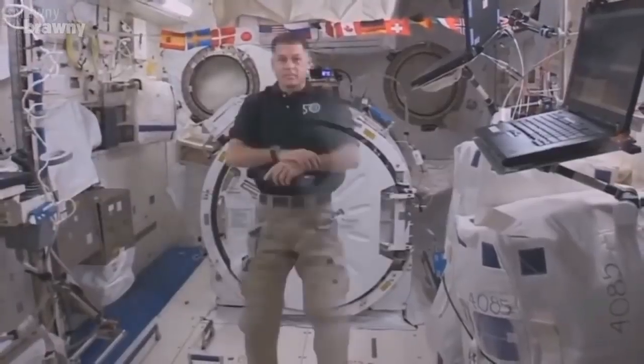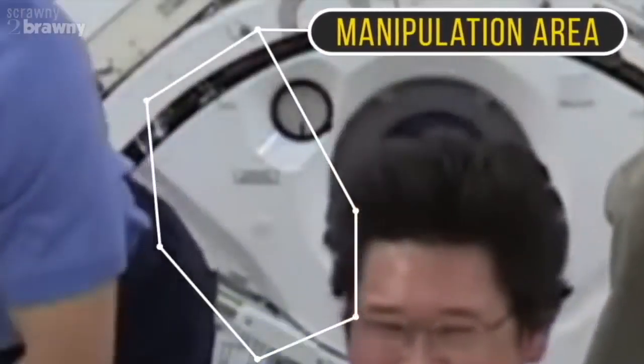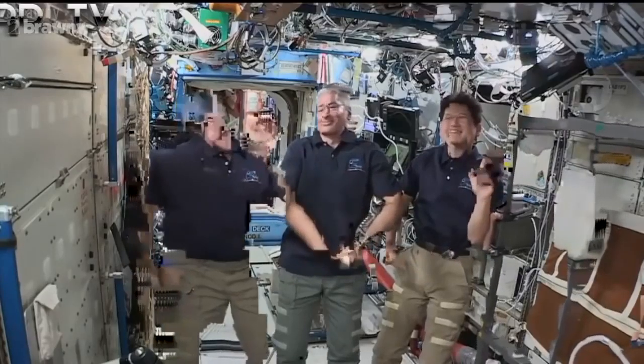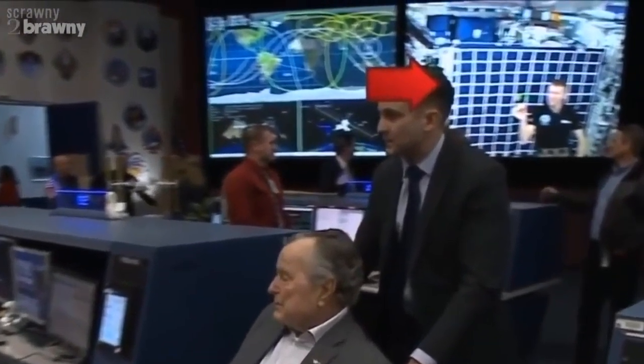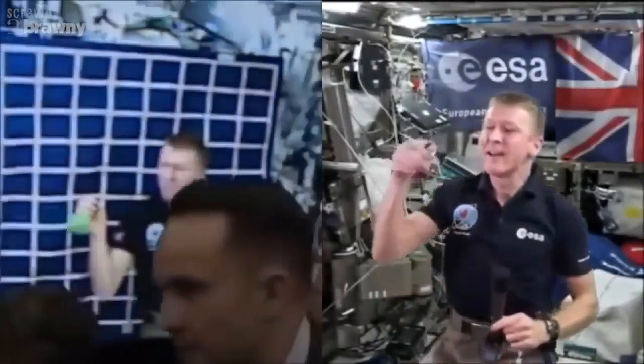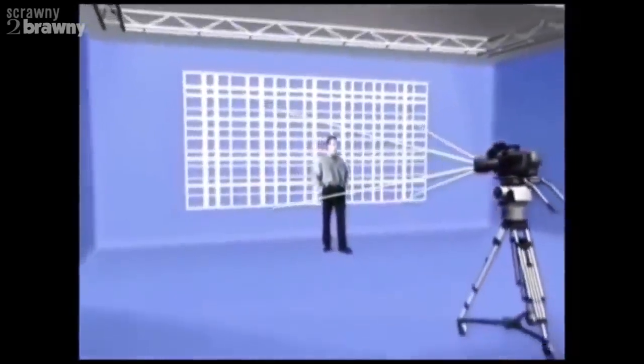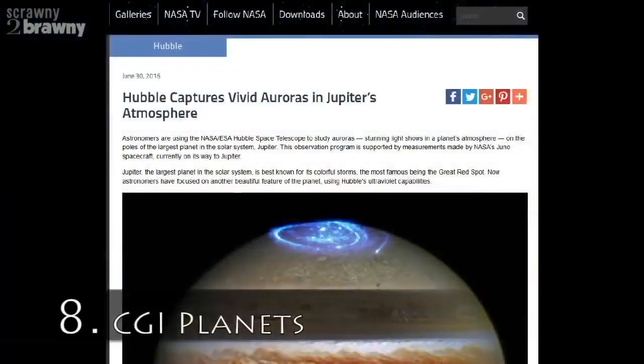You can tell it's real because it looks so fake, honestly. Like, we'd have way better CGI if it was fake. Just another example of NASA faking space.